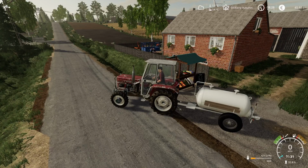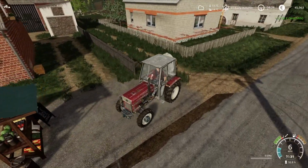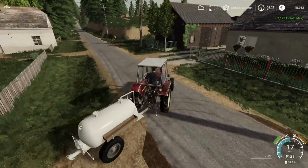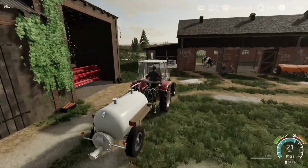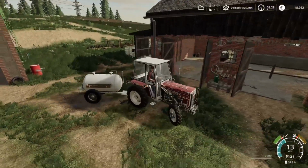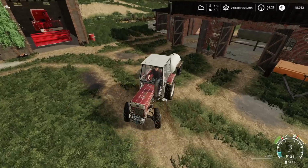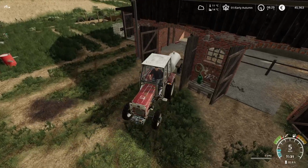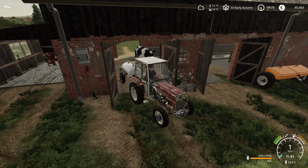And what are we going to do next after that? Yeah, we are going to buy a new tractor. A little over 1,000 liters, so that's pretty good. And I'm sad to say that the Massey Ferguson needs to go. We are not needing it anymore. That's the first tractor that we had, but yeah.